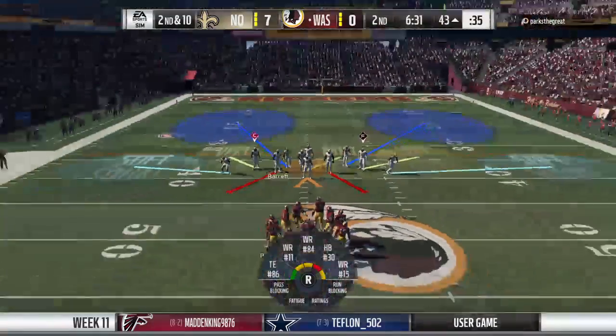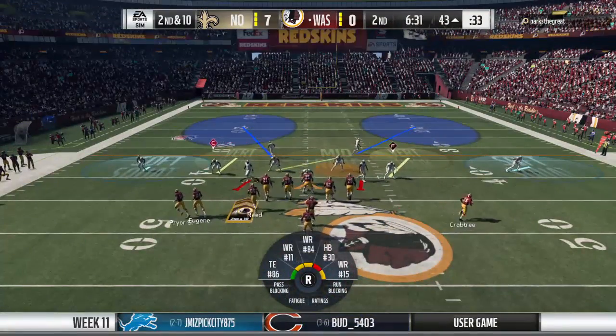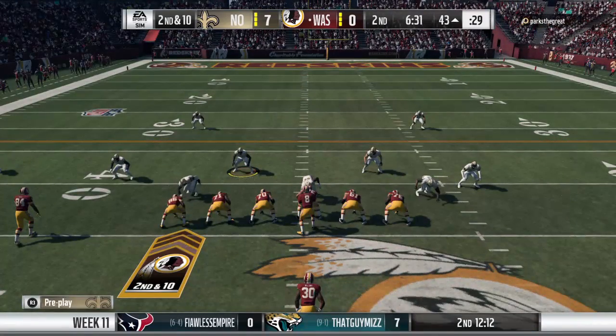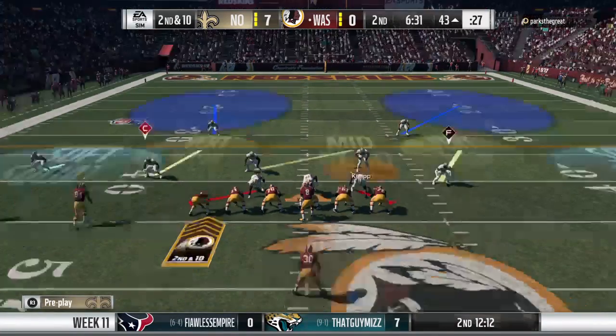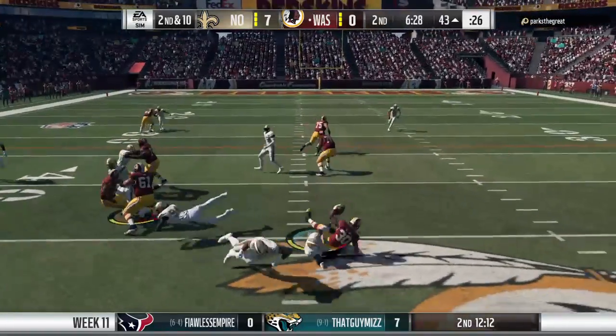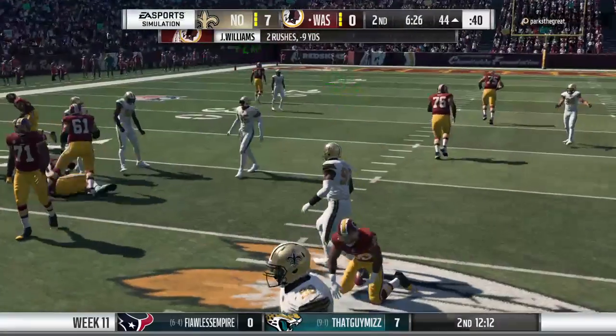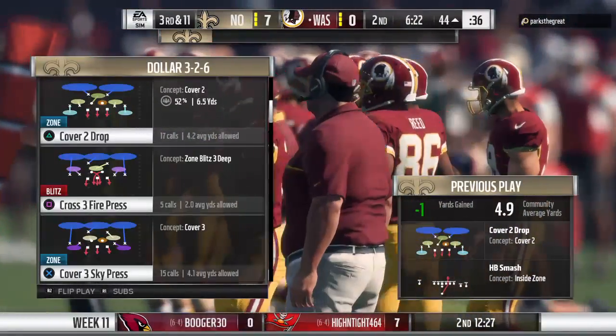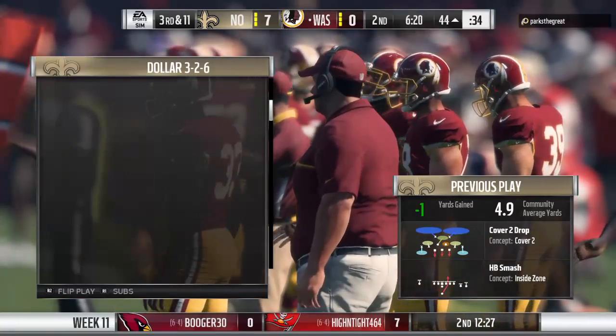And on 2nd and 10 now. And the D-line pinching together must be expecting the run. On 2nd down, Williams. And he got blown up. Losing yardage on the play back at the 44. They'll lose a yard, and it brings up 3rd.